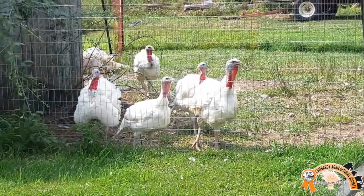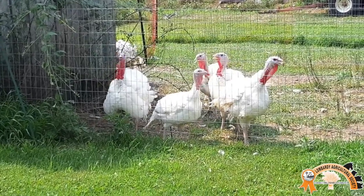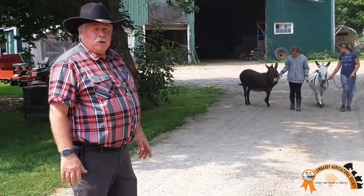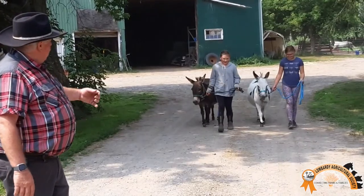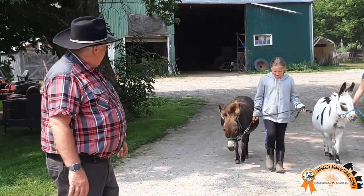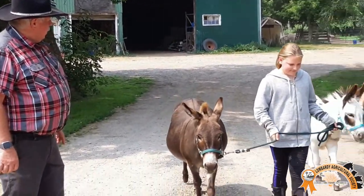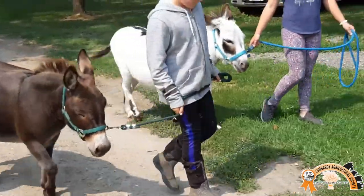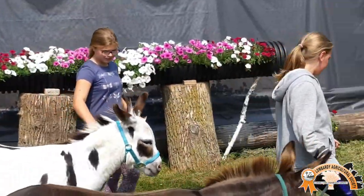Here we have turkeys on Ron and Lynn's farm. Aren't they nice and white? All right, then. So we have 2 miniature donkeys here. They belong to my wife, Lynn. You'll see them at the Lombardy Fairgrounds. And on the left, we have the white donkey. It's a boy, and his name is Cadeau. And the female, or the Jenny, is Fab. Cadeau is how old? 5 years old. Fab is probably 12 years old.